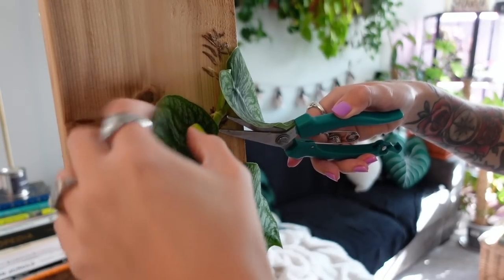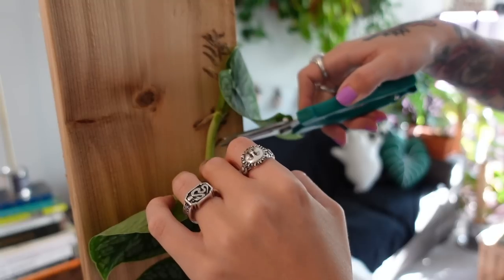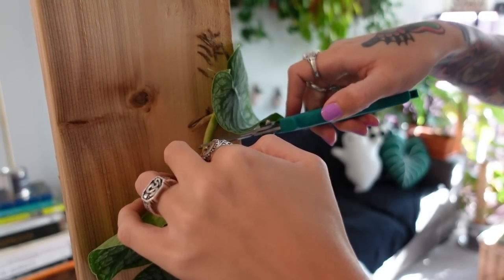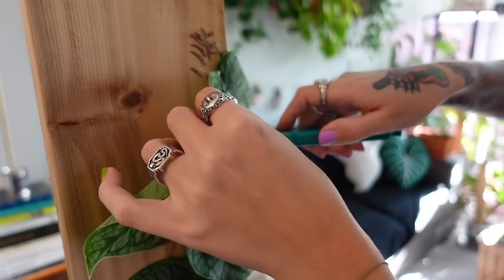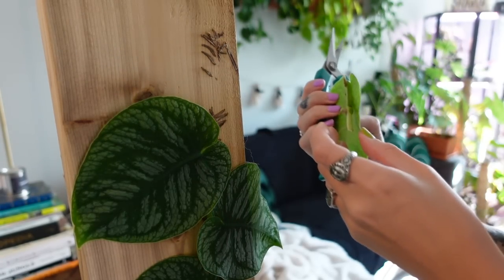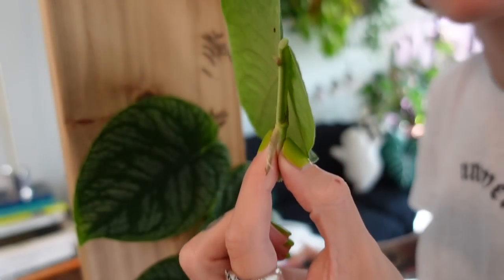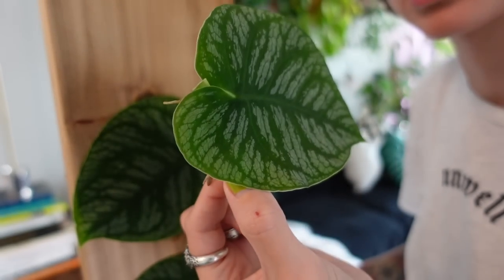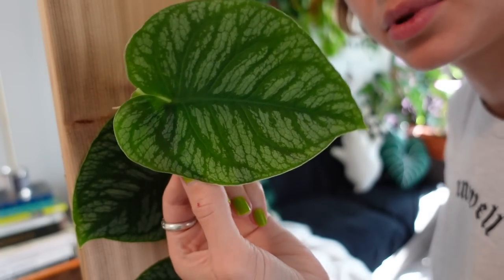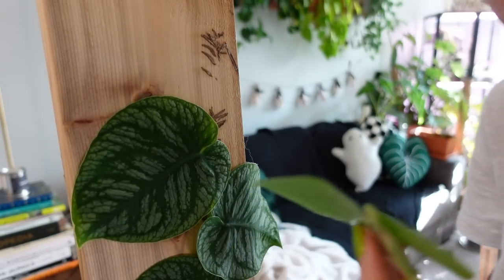Hard to get in between these leaves. Okay, I'm gonna do a choppity, maybe right here. Come on. Oh my goodness, it's a thick stem, you guys. I actually really like the way that the stem looks on these. Like, it's so flat, but she's tough. She is thick. So there is that beautiful leaf. Oh my goodness. I love this plant so much.